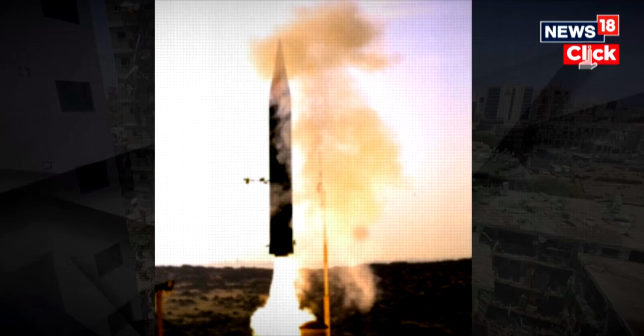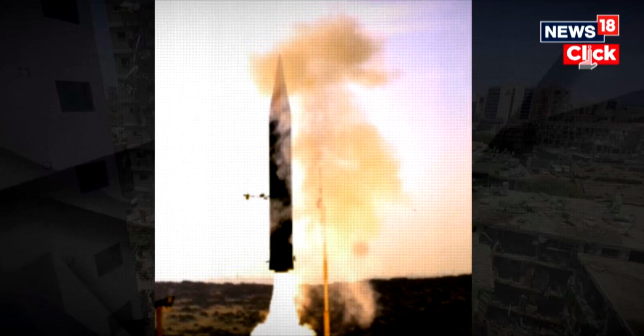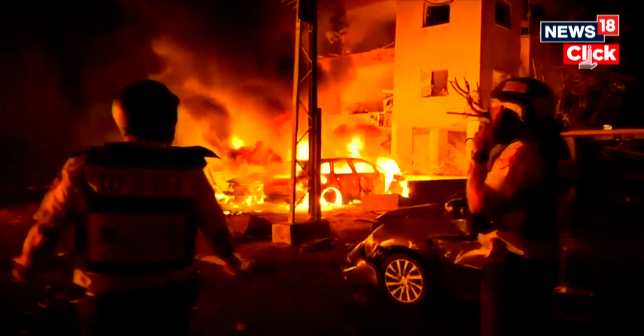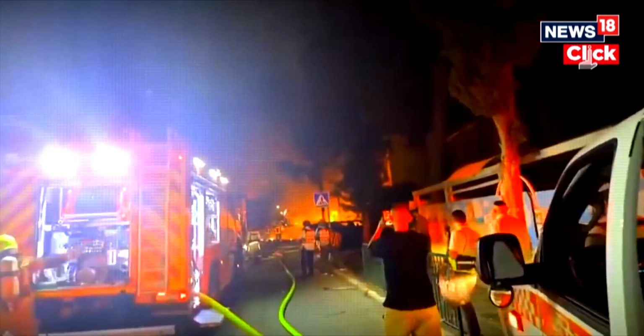Arrow 3 is Israel's exo-atmospheric assassin. But even this billion-dollar dome can be saturated. And Iran's new tactic is to launch simultaneous salvos from multiple locations, like Lebanon, Syria, Yemen, forcing Israel's defense systems to engage targets faster than they were built to.